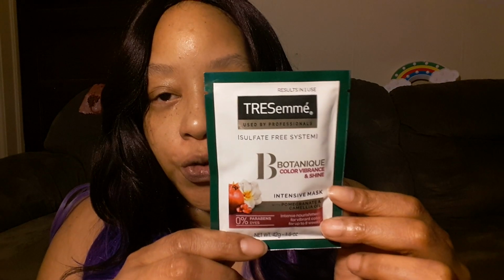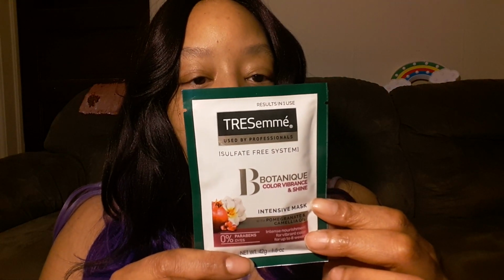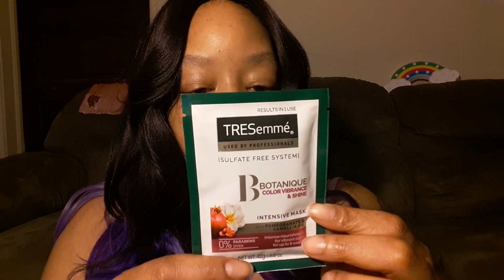This we have a hair mask from Tresemme Bonitique Color Vibrance and Shine for color treated hair. Is this Target trying to tell me something? Did I need to dye my hair or something?